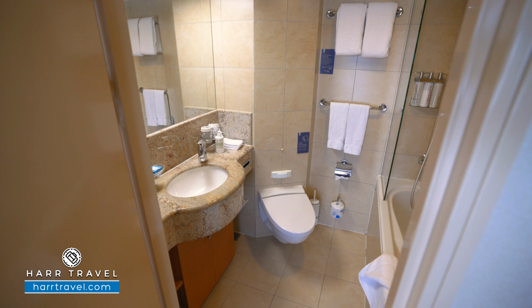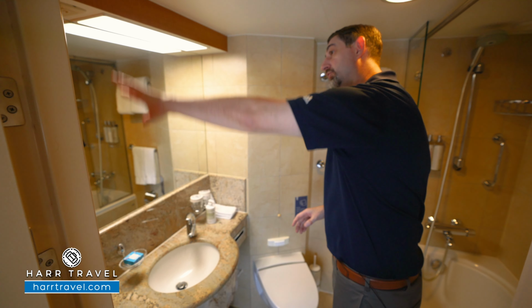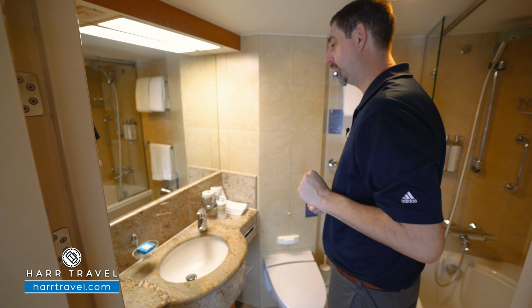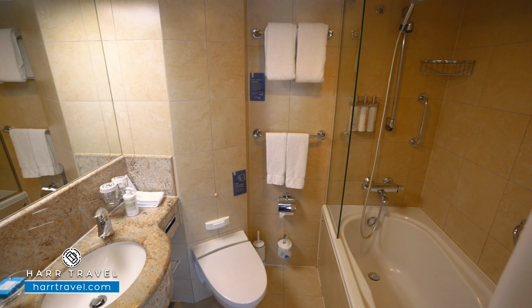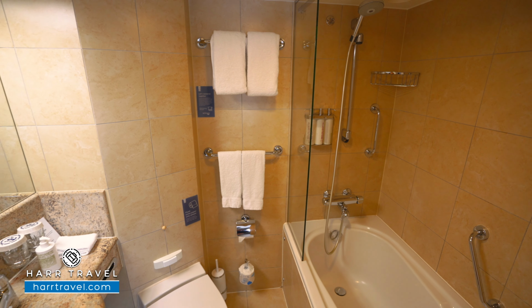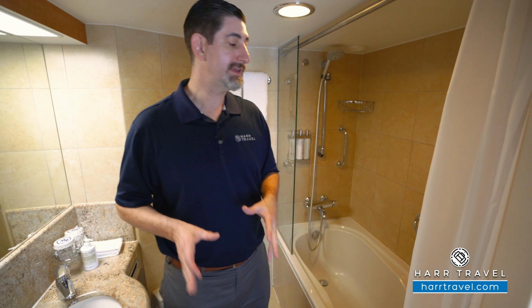Now, as we head inside, you're gonna see that you have a really nice large vanity here, storage underneath, storage up and down, and you also have a plug for a razor, toilets tucked just behind, and you're gonna find a shower tub combo. You've got an adjustable shower wand in here and those highly upgraded Malin and Goetz bath amenities.